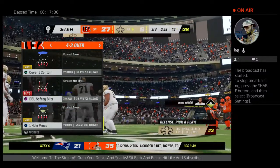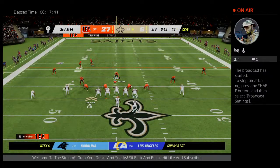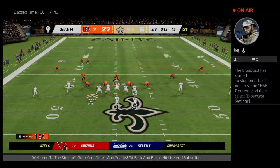He hadn't had a ton of success here so far, but you get the feeling that he might be on the verge of popping one. Yeah, even on that one, there was a little bit of a hole, but it closed there quickly at the end.